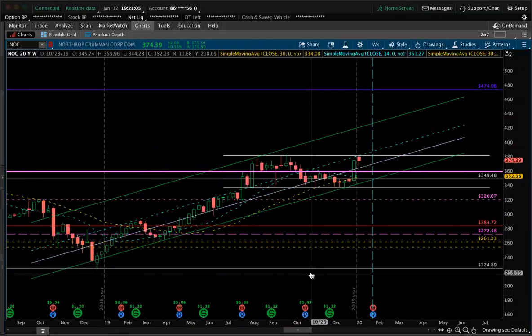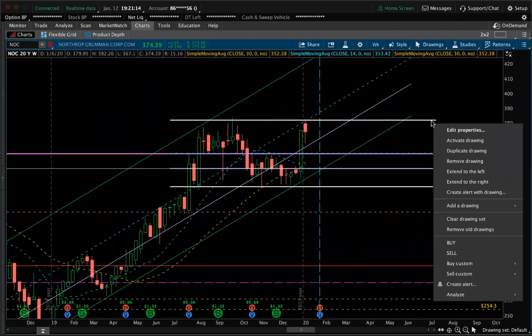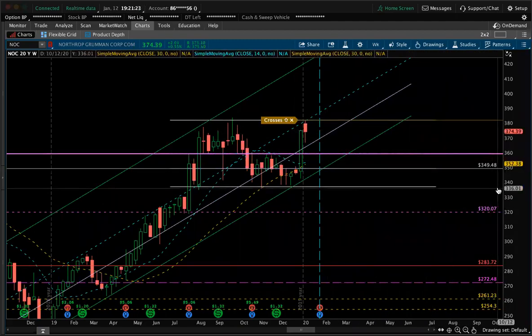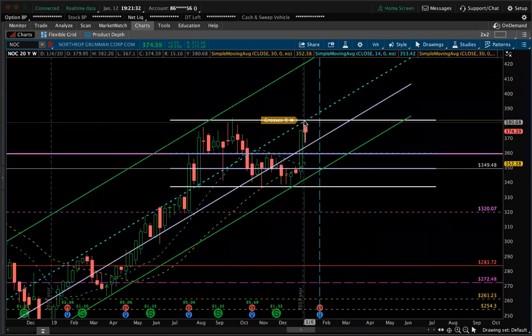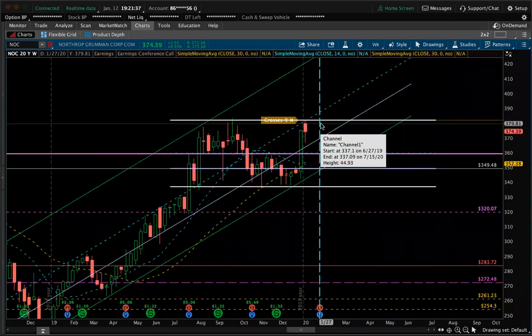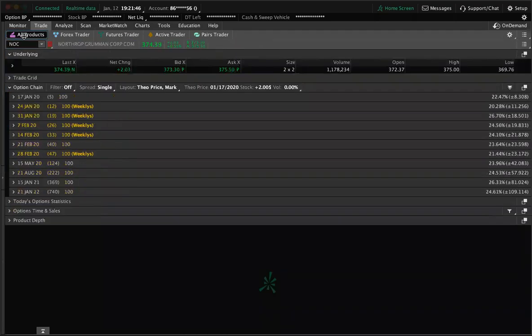So, all right, boom. We have this channel going up. You can see the green channel going up, and we have the sideways flag. The break is above this level here, so let me create an alert with drawing, crosses above. This is going to be the level that needs to break above. So far, so good. This close above here, all of these have been good. And we hit right into resistance of this channel, which is 380. So I want to see us trade within here before they report end of month.